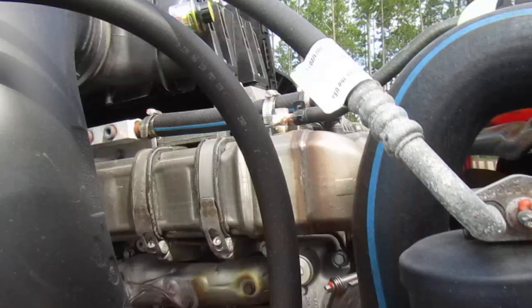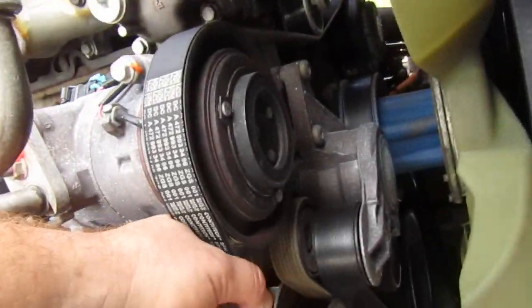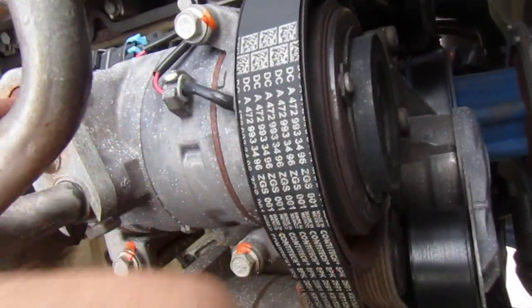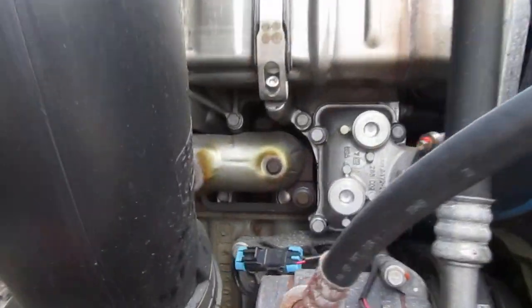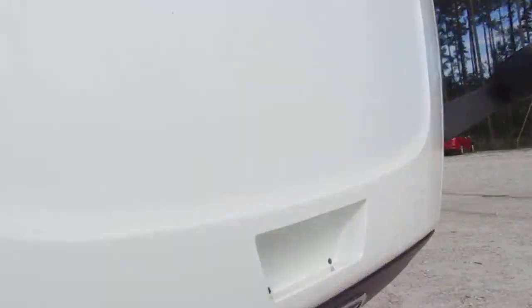I don't see any leaking. I know the AC is nice and cold. Belt looks very new, actually. See how she closes. I didn't check the top of the engine. Yeah, very nice. So on this side.